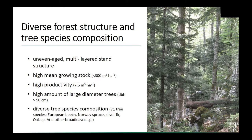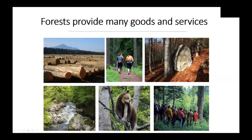Growing stock is quite high, around 300 to 330 cubic meters per hectare on average. Also, the productivity is quite high. The annual increment is around 7.5 cubic meters per hectare. Within the diameter distribution of trees, the large diameter trees prevail. We can recognize 71 native tree species in our forests. European beech and Norway spruce prevail, followed by silver fir, oak, and other broadleaf species. Forests provide many goods and services.